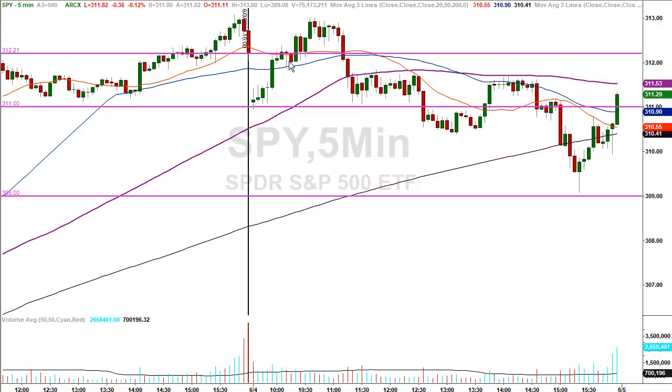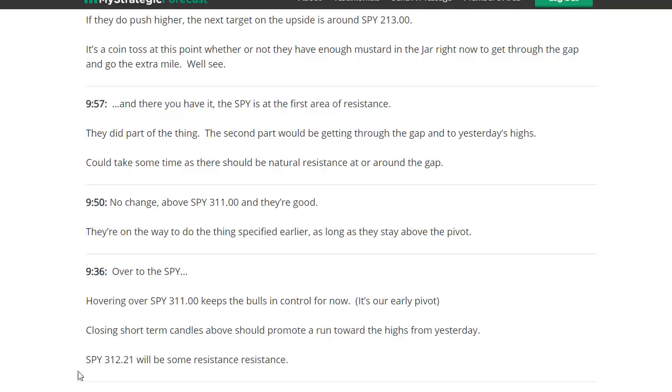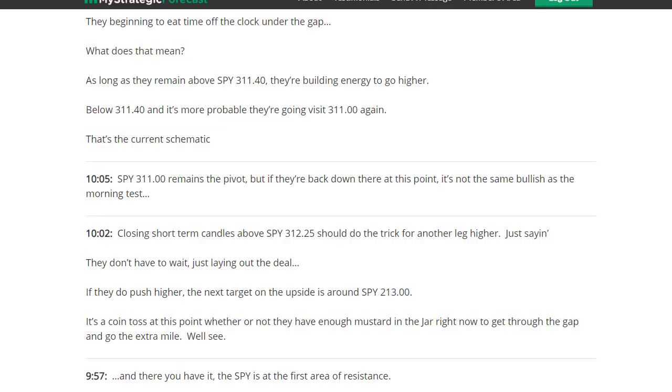But when I say a little bit, that's important. They pulled back a little bit, which meant that they were spending some time, eating time off the clock right underneath the gap, which means what? Which means they're likely to push higher. To where? Near yesterday's highs. What did we say earlier? They would go to yesterday's highs. Okay, let's move it along. From here, you kind of get the point.